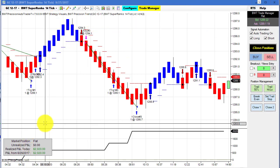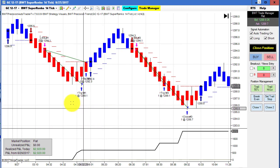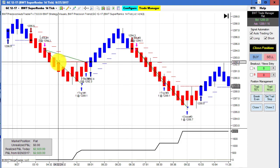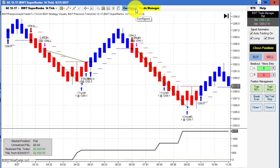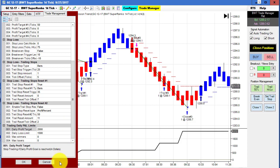So really fantastic day. The big winner of the day was the gold contract on the Super Renko 14 tick, and this had two short trades here. Probably didn't get filled on our limit order on the long here, but this is about as good as it gets. We had this short trade here early in the session, and then this short trade here. So this did 2,020. The goal on this is 2,000, so we obviously had positive slippage. We do get quite a lot of positive slippage on the auto trader sometimes when we hit our goals.